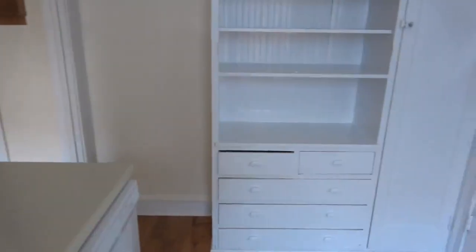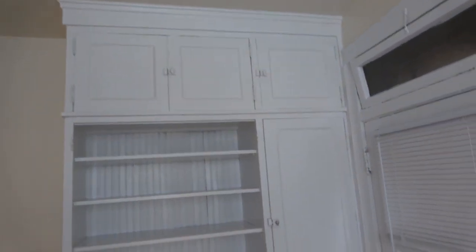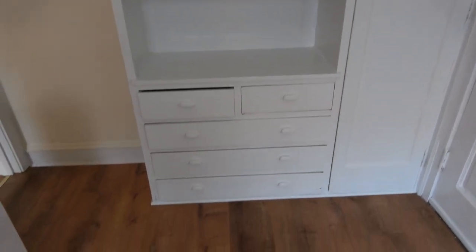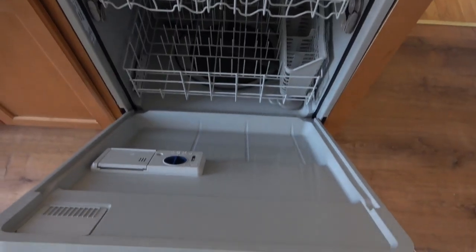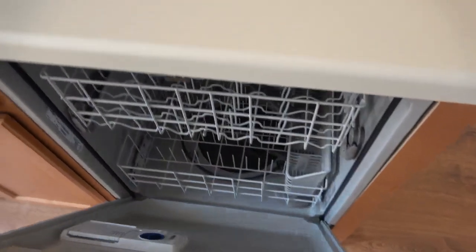Then we have the shelves here, storage up there, which I won't be able to reach, but I will show you the broom closet and at least one of the drawers. Before we get there though, we see we have a laminated countertop rather than granite. Really a nice full-size dishwasher. That's, again, squeaky clean, ready to go.